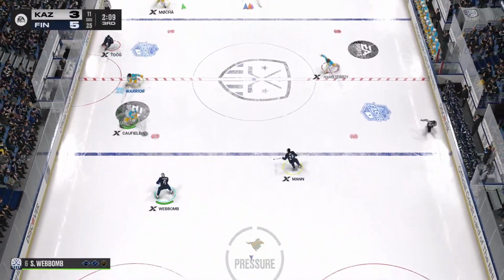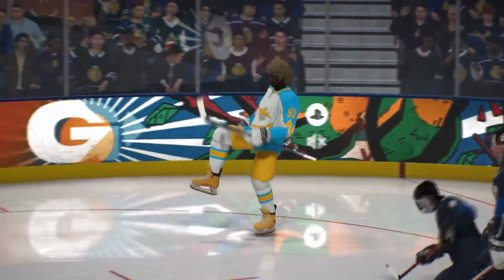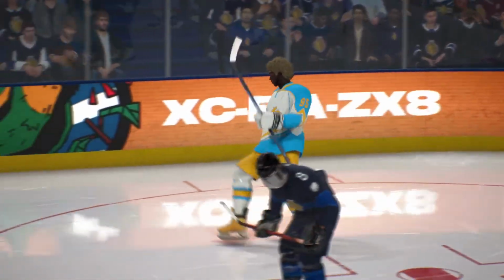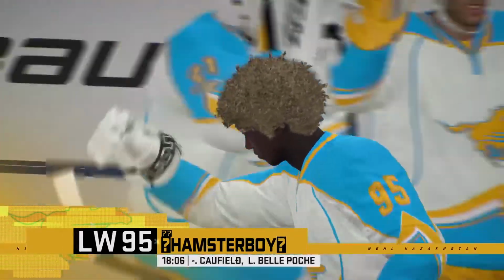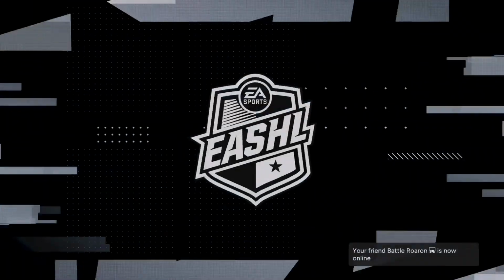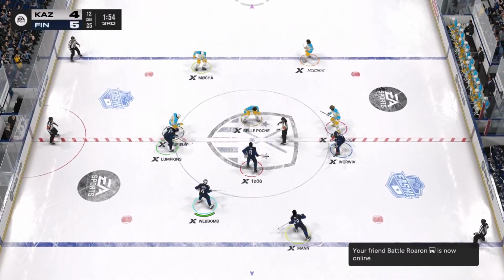Odd man rush. Sends the puck across. Scores! And they needed that. Oh, they certainly did. Now they're within one. They're within striking distance of the equalizer here, James. They're playing on their toes. It's about staying there and keeping the foot to the pedal. The Kitten Mittens desperately needed something, and they finally made it happen.